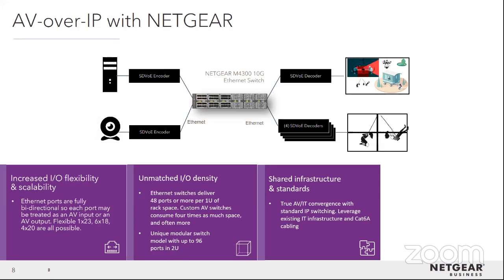Obviously with all the different codecs, you've got SDVoE that we'll talk about, AVB, Audinate, QSYS, all the different types of technology that are all now converging over IP. So the ability to build an infrastructure that can host all of your services down one cable, be it your IT or your AV.